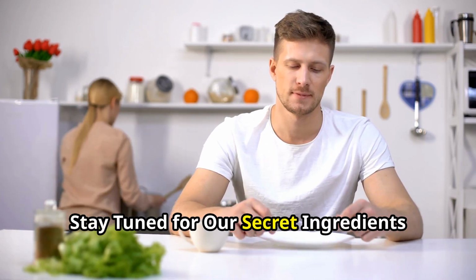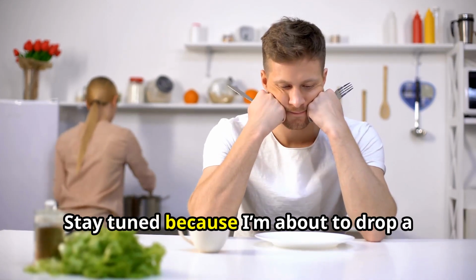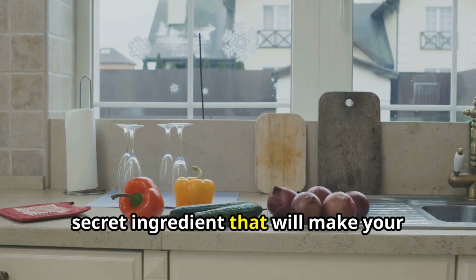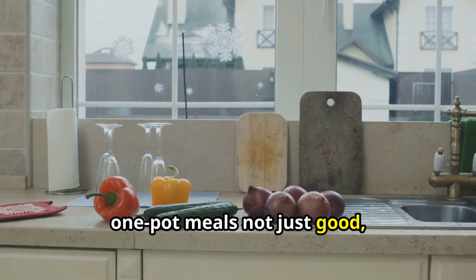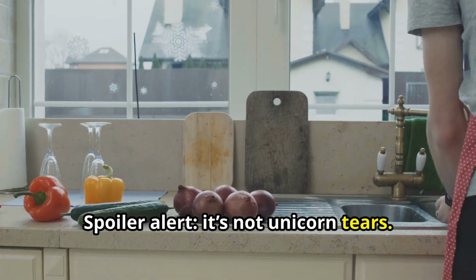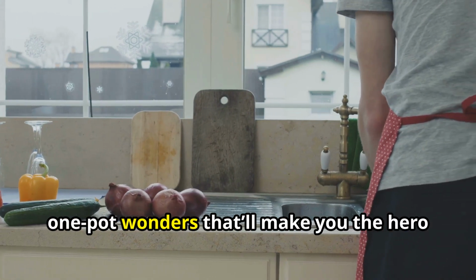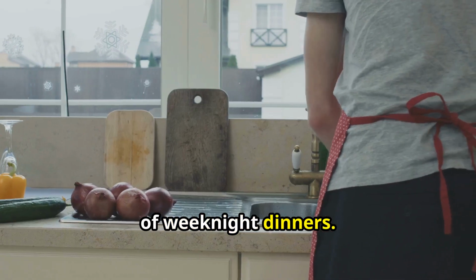Stay tuned for our secret ingredients, but hold on, we're just getting started. Stay tuned because I'm about to drop a secret ingredient that will make your one-pot meals not just good, but legendary. Spoiler alert, it's not unicorn tears. Now let's dive into some mouth-watering, time-saving one-pot wonders that'll make you the hero of weeknight dinners.